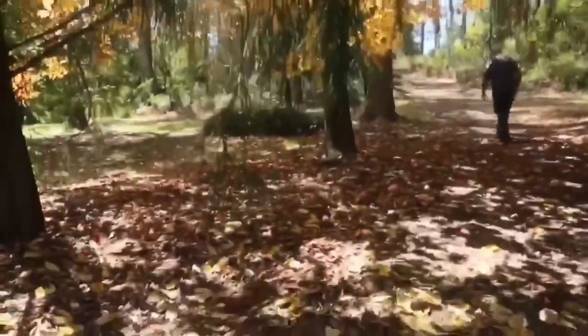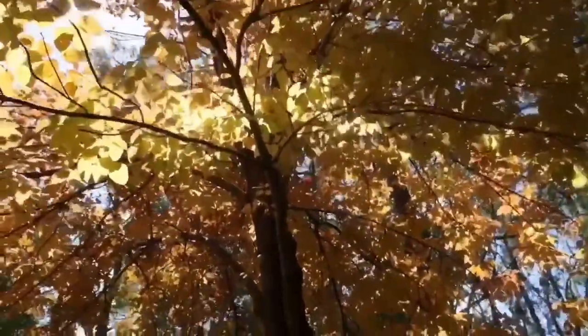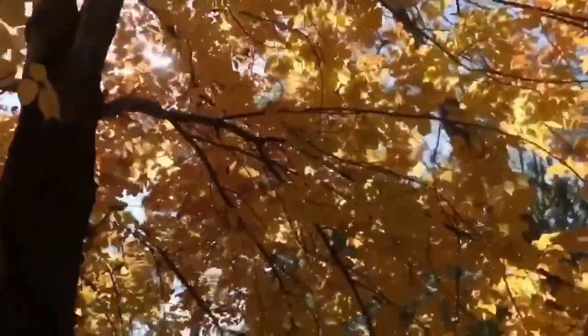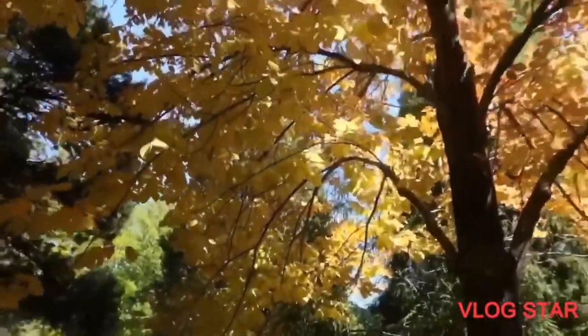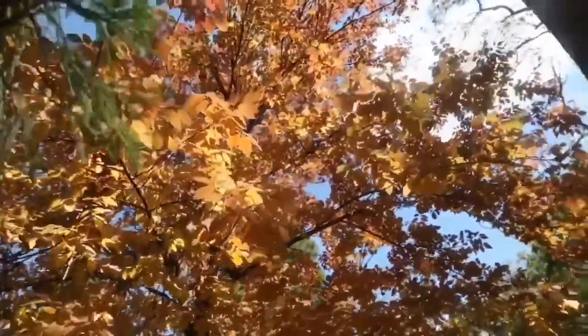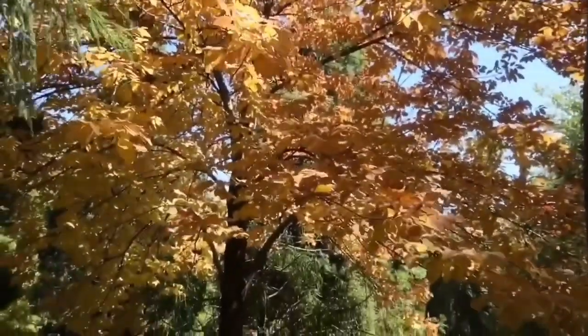Look at this, big tree. It's very tall. And the leaves are falling here. It's so beautiful. Gold tree. See that? It's yellow. Before we always saw green, all green, but this one is yellow only for autumn. Autumn tree.